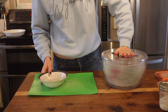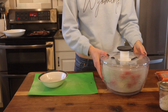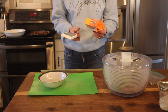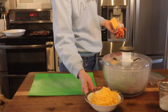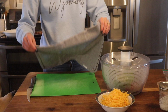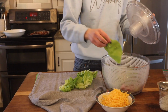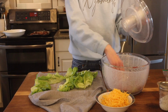All right, while those cook behind me, I'm gonna get everything else prepped. So in here I just have lettuce and tomato. And then I need to shred some cheese. Put that off to the side. And then I like to just lay down a towel. Throw my produce in on that. And then get that the rest of the way dry.